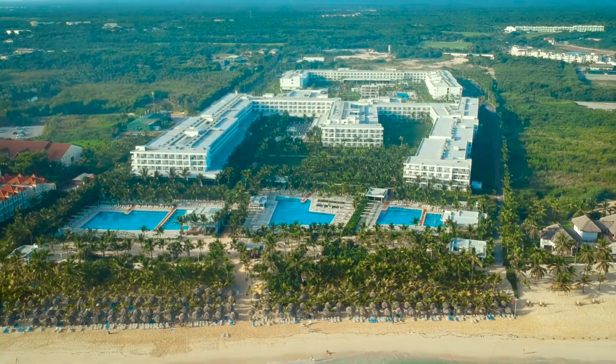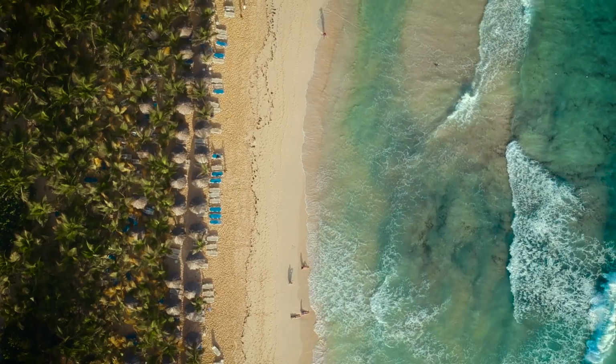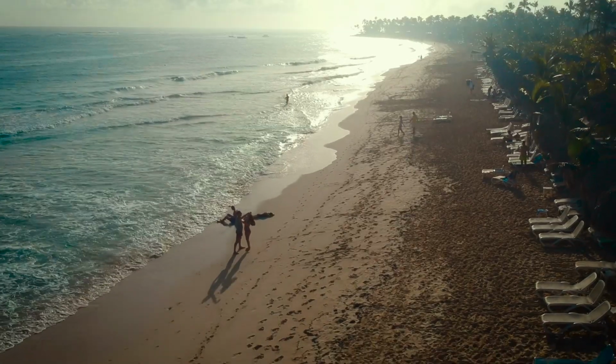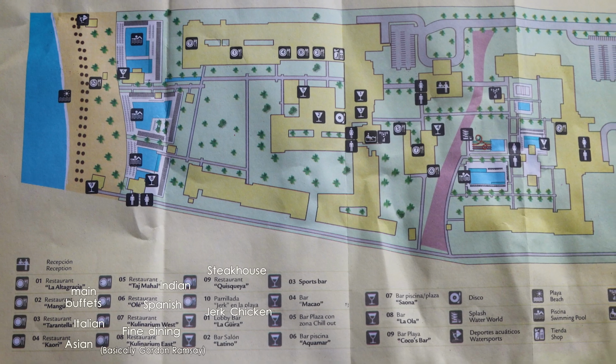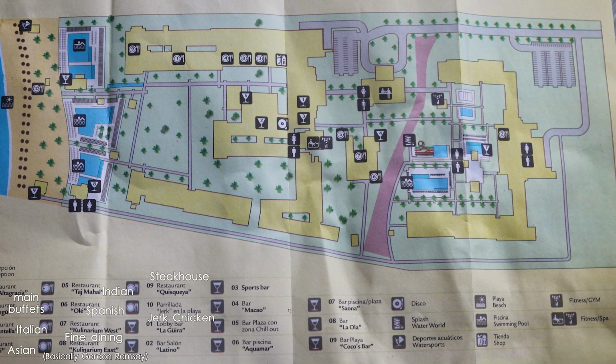So firstly, the hotel itself. The RIU Republica is an adults-only hotel, officially rated 5-star, and is situated right next to the Cana Bay beach. Here's the map you'll be given upon arrival, so feel free to pause and have a good look. So I'll just run over its facilities, starting with the beach.